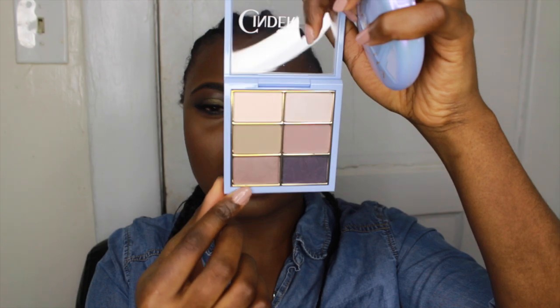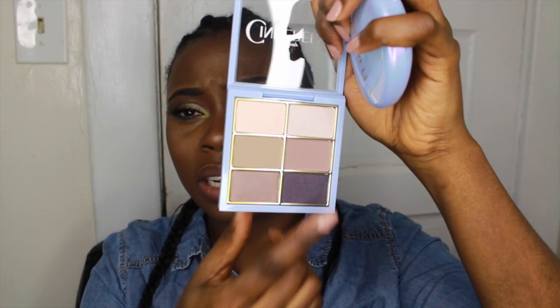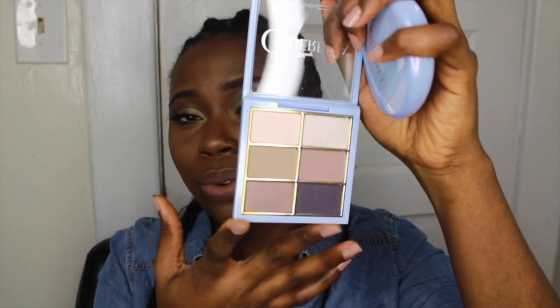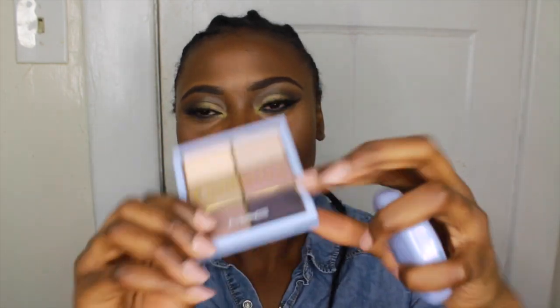I actually have this color. It's in the permanent line. And actually, I think 3 of these colors are in the permanent line except this one. But this one, I cracked it, and I just thought this is something you can travel with and use this palette to do a bunch of looks. I think it's very versatile, and the packaging is very pretty. It says Cinderella over here, and then this is how the back looks.